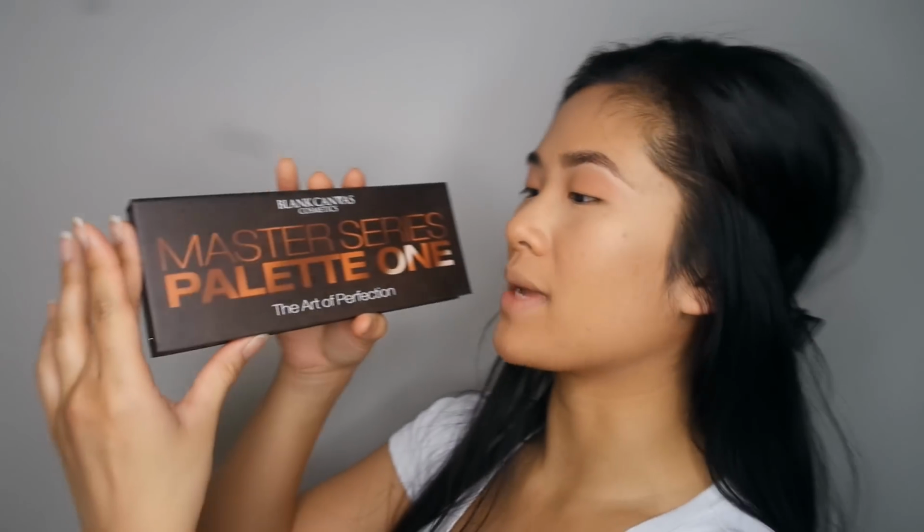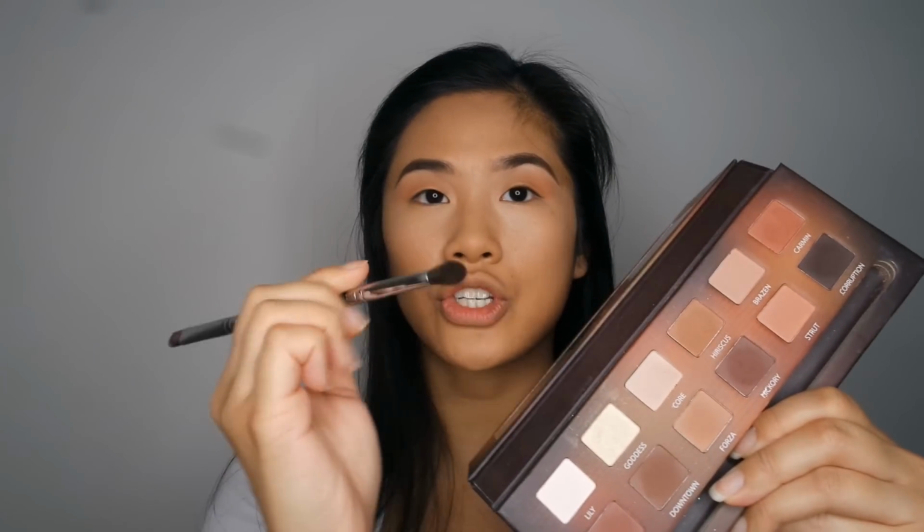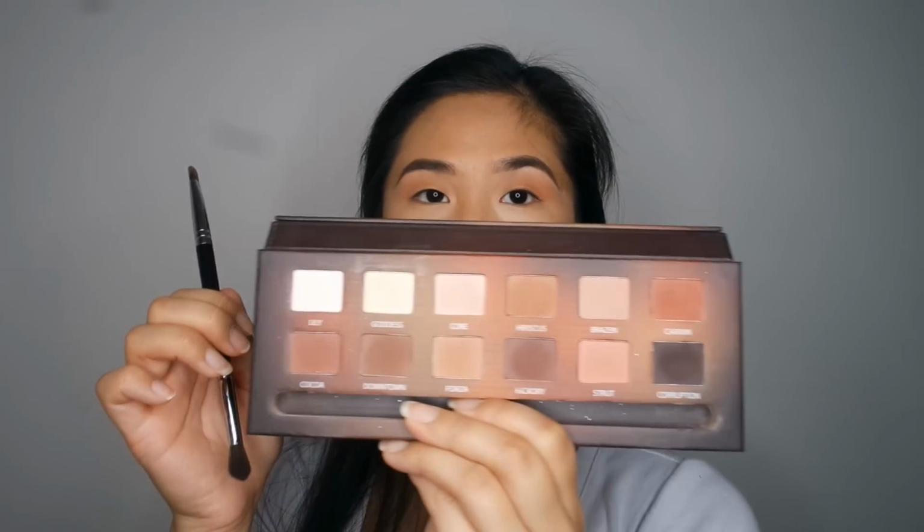Guys, there is an eyeshadow palette out there that I don't think enough people talk about, and that is the blankcanvas Cosmetics Master Series Palette 1 eyeshadow palette. Oh my god, I'm out of breath. That's how you know I need to go to the gym. But yeah, it's such a beautiful eyeshadow palette. Look at that. And it comes with a brush as well. I got this in a goodie bag when I went to a masterclass, and the brush is super duper soft as well. But yeah, blankcanvas Cosmetics. Oh, it's so beautiful, these shadows, and they're so creamy as well.